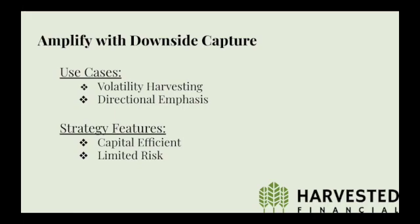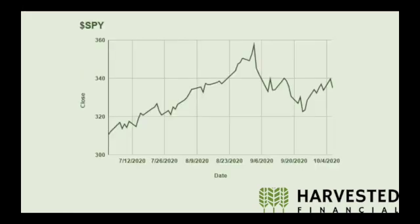So downside capture fits in our sleeve of strategies that we call amplify. Amplify is one of those major themes of what option strategies can do to help manage and curate a portfolio. In addition to amplify, we also have strategies that protect, and strategies that help diversify. But something like downside capture, with its capture of downside volatility through spreads, is distinctly an amplifying effect on a portfolio. So let's look at the last couple months in SPY here.